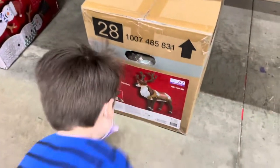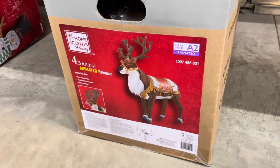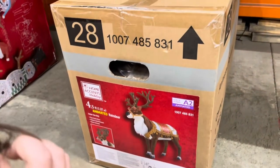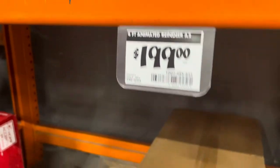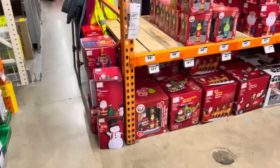I'm gonna have another look around though. Well, ghoulies, I couldn't find the inflatables, but they do have this 4.5-foot animated reindeer, which I don't know if they have on the floor or not, but there is that. And it looks like it is $200 for this animated reindeer. I don't know. Here's the inflatables.